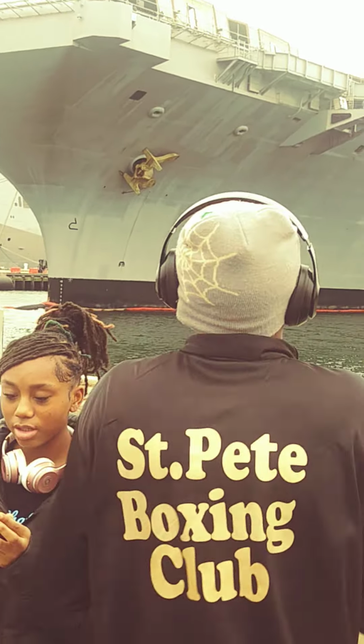Which one is this, bros? Which ship is this? That's the Bush. This is the Bush. George W. Bush. My sister is taking a picture in front of the George W. Bush ship. In the Navy. George W. Bush.